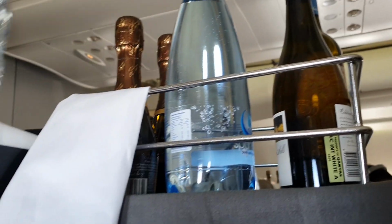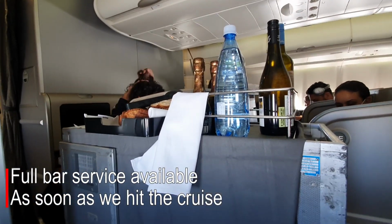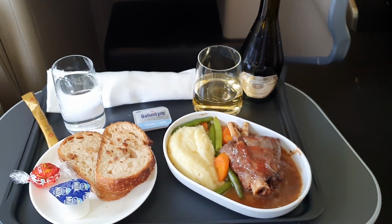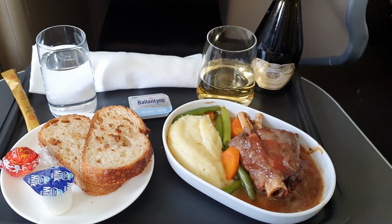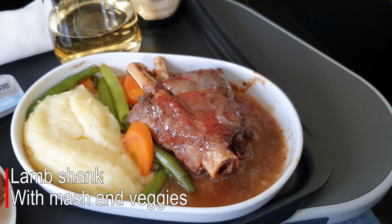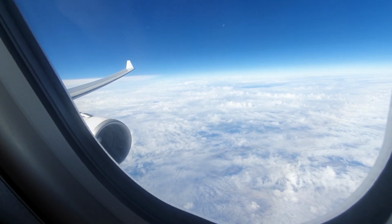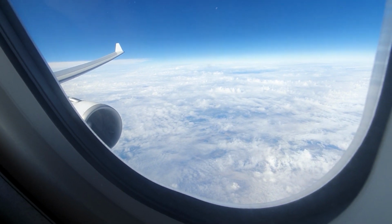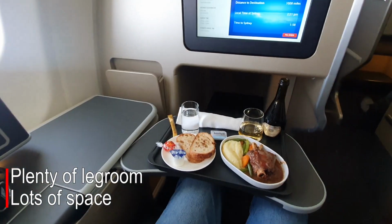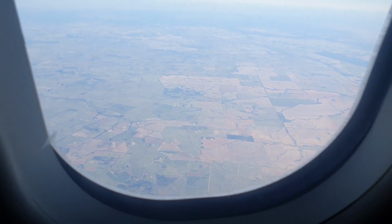Now, as soon as we were in the cruise, it was time for the most important part of the flight, the bar trolley. And as a bonus, hot food was available on Qantas for the first time in a very long time. Gone are the old bento boxes for the duration of COVID, and now hot meals are once again back. There are 2 hot meal options: roasted lamb on the bone with veggies and mash and gravy, or a hot chicken salad. Now, I went for the lamb and it was deliciously tender, falling off the bone with great veggies too. And you can select bread from a basket with wholemeal or white on offer, and of course with butter.